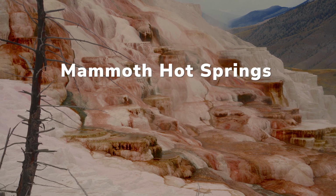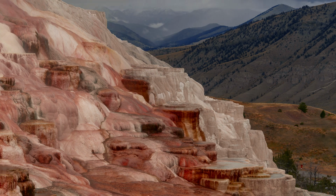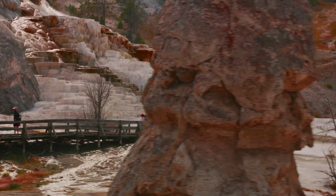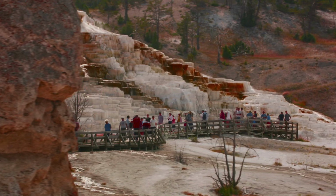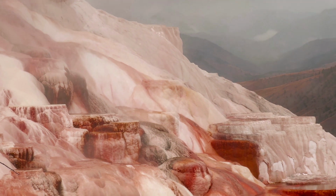Now let's proceed to the unique looking Mammoth Hot Springs. To me, this geothermal feature looks like a set of hot stairs. It is actually a complex of hot springs and travertine terraces, which are types of rocks formed by the water mineral deposits that build up over time. This is another place to get a crazy photo at.